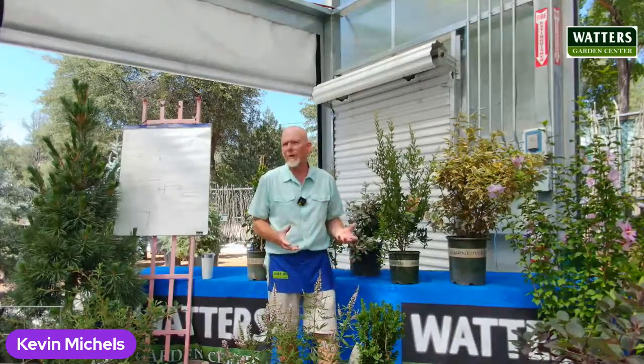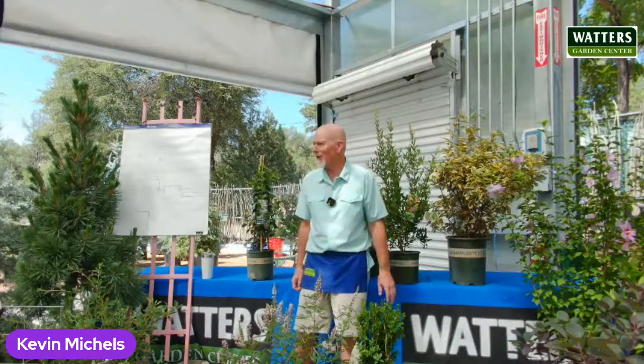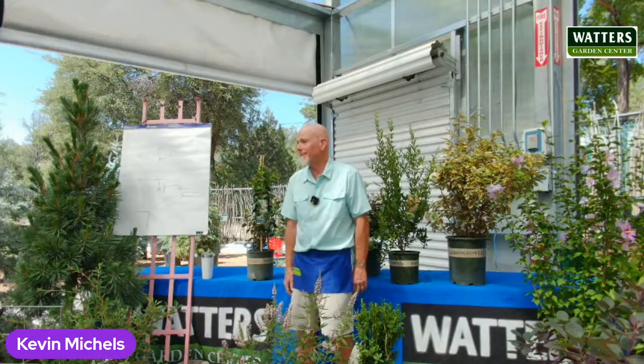And people think, well, I want something that I don't have to take too good a care of. Well, there's plenty of that around after you get it established. But know that they're going to grow at the rate you feed them and you water them. So if you don't want to take care of it, you better buy big and take real good care of it for the first year, because you're not going to get a foot a year out of a pine tree that you don't water and feed. You just won't.